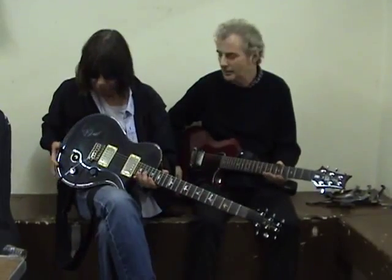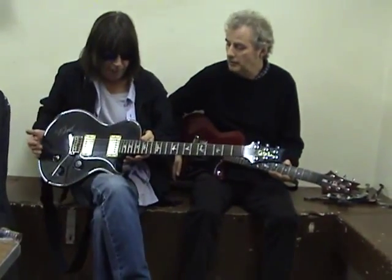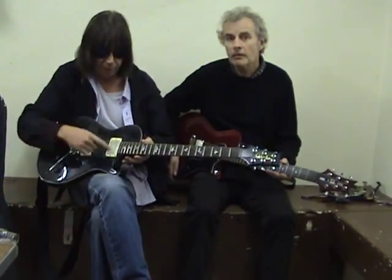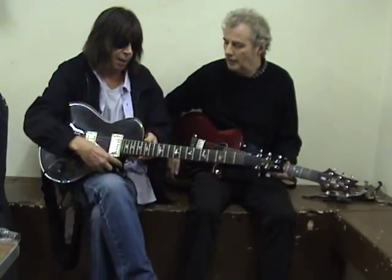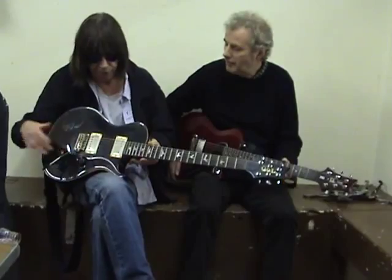Exactly. This one here, this is what's called a custom 22. 22 means it has 22 frets. Got it. And it's a single cut. These here are what are called cutaways. If there's two of them, one on top, one on the bottom, then they're called a double cutaway. Right. This is a single cutaway.